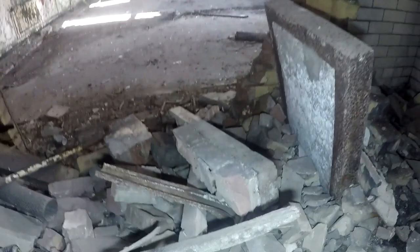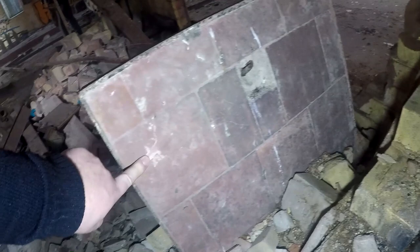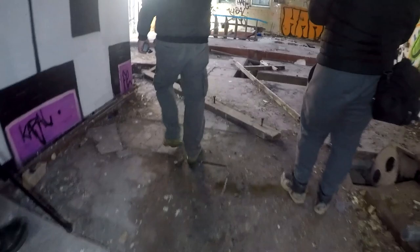Yeah, this is the main building, isn't it? Do you know something? That's a hatch going down to something. That's been taken up. You can see where it was in the floor. Where would that have been? Possibly one of these. Yeah, see them? They're little inserts. There's a few dotted about. It looks like where they've got in.